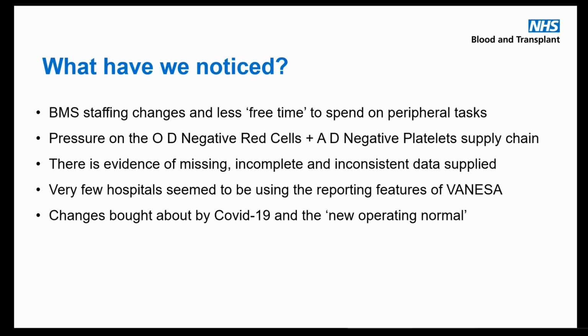Well, the BMS role has changed drastically. There's a lot less time for BMSs to spend on tasks such as inventory management. There is increasing pressure on specific blood products in the supply chain. So that's at the moment mainly O-neg red cells and A-neg platelets. We've noticed a variation in the quality of the data that we get submitted to VANESA, and that few hospitals are really maximising on the reporting features that are available in VANESA.